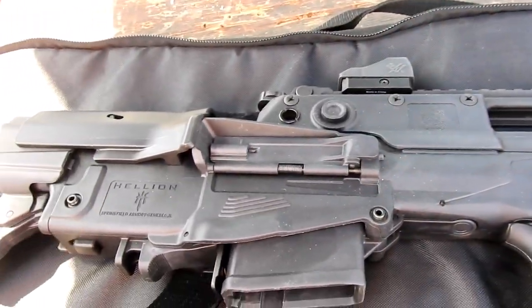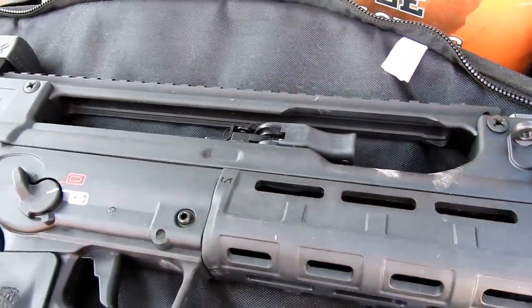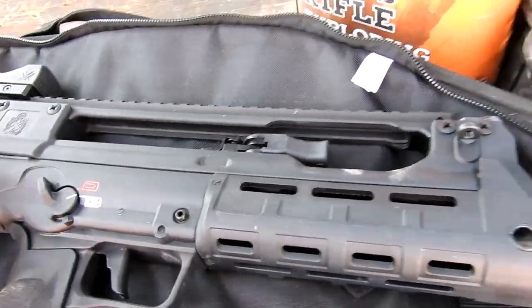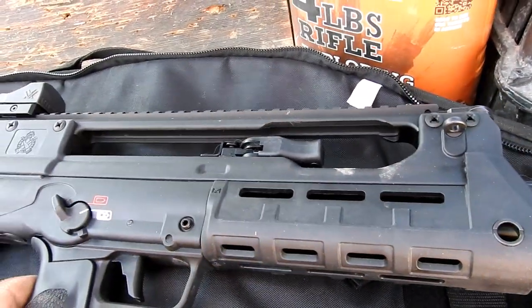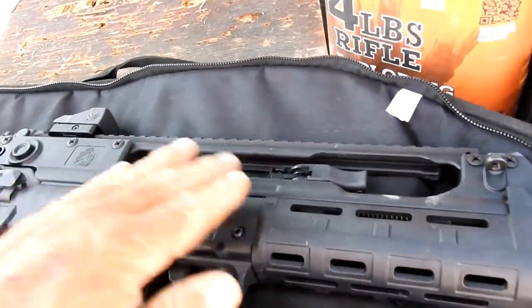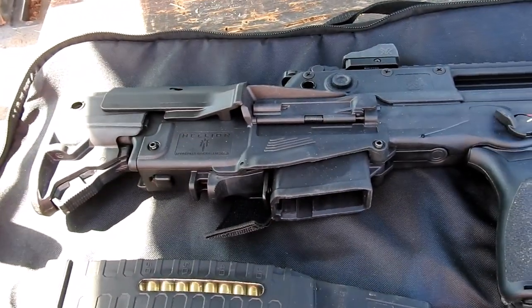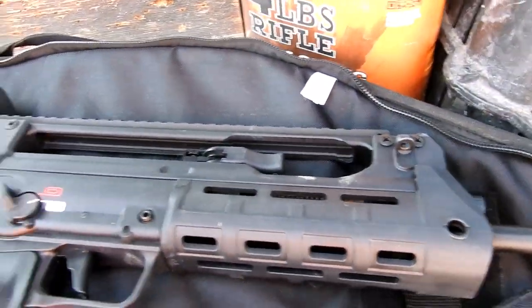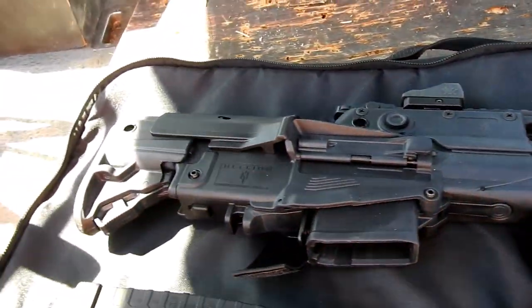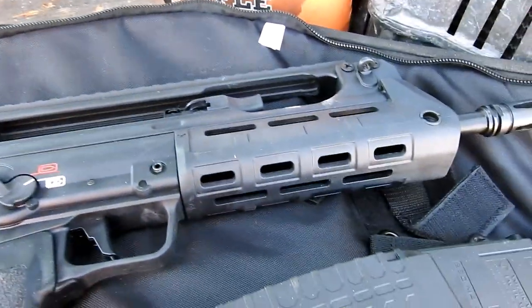I don't know. It's odd, I guess, just because I'm used to the trigger being back here. But anyhow, it is a cool little protection device for sure. Price of it, $2,000. So you can pretty much buy two ARs and some ammo for what one of these is.